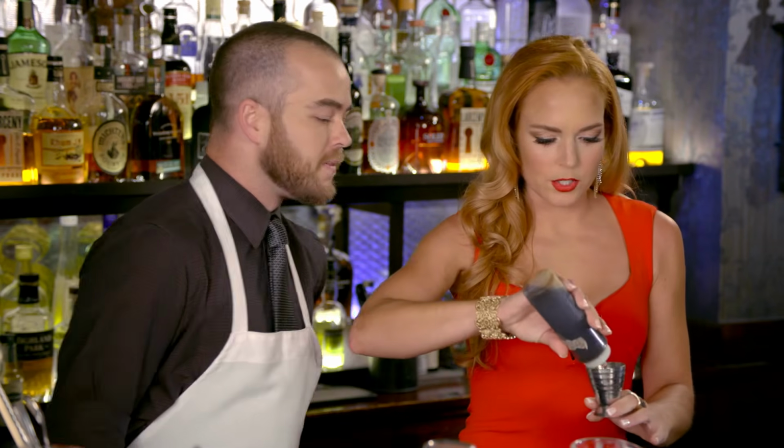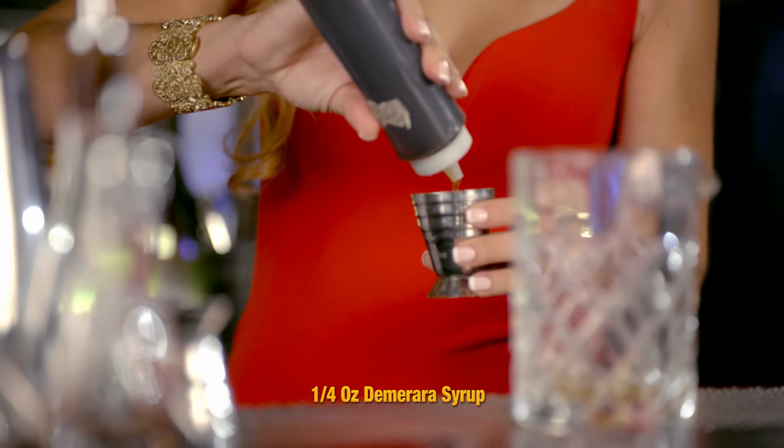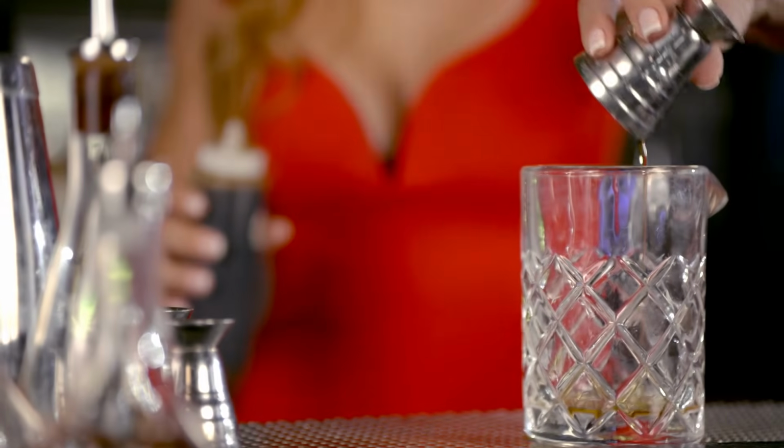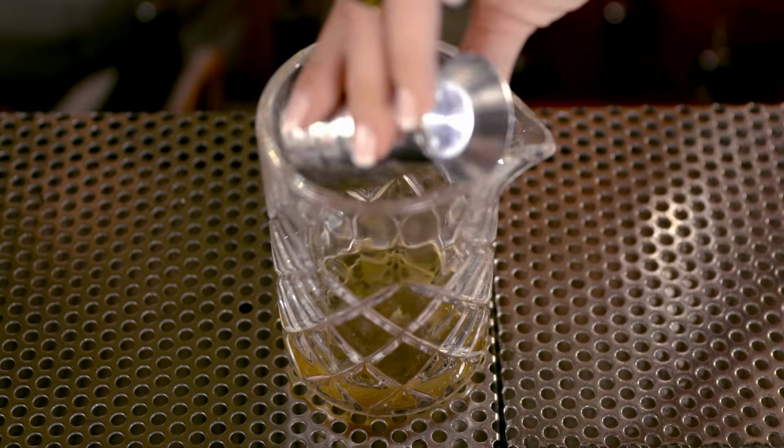And then you need your jigger here and a quarter ounce. I gotta hold it cool like you. Yeah, you gotta hold it exactly 1886 style. Exactly. Like you're smoking a cigar. All right. And then demerara syrup. Quarter ounce of that one. So just a little dash, exactly like that. Perfect. Yeah. Love it. Boom. Awesome.